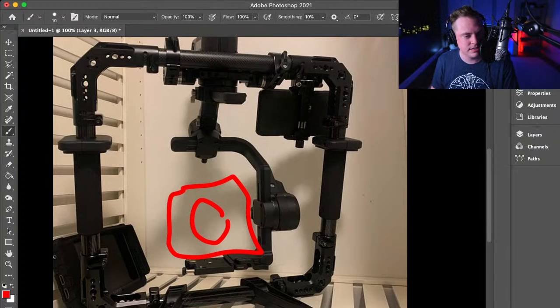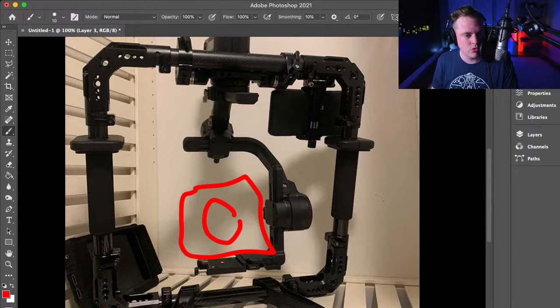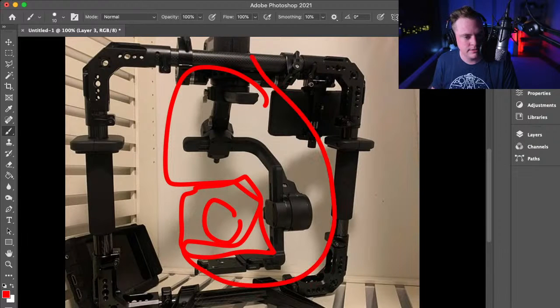Got an interesting gimbal setup here. Looks like the Ronin S. I can definitely see the Ronin S. And then just kind of a fully custom ring there. Who's that from? Let me know down in the comments.